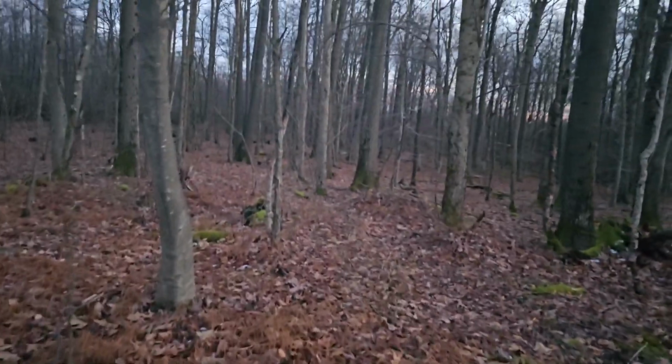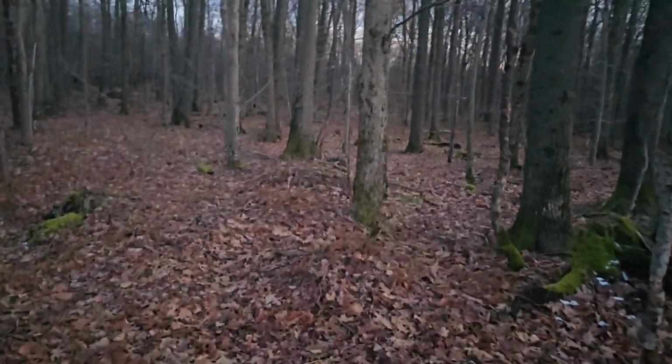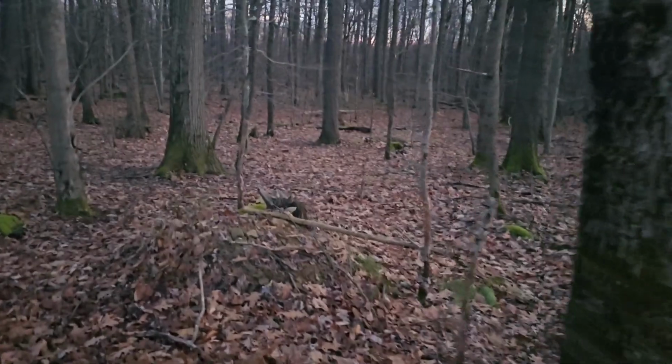We're going to go in the woods here and check out the area the best we can before it gets too dark. And then we're going to go sit out by the field again. But I'd like to see what we got going on in here.